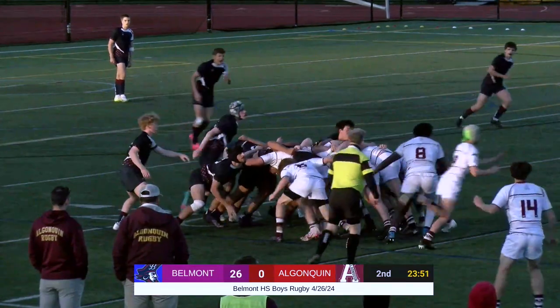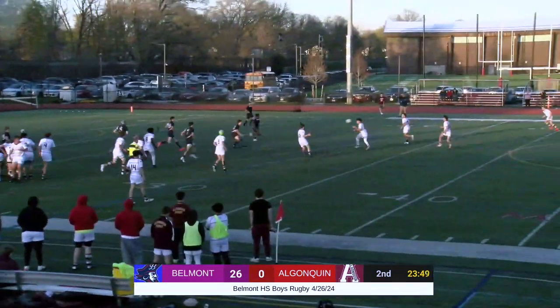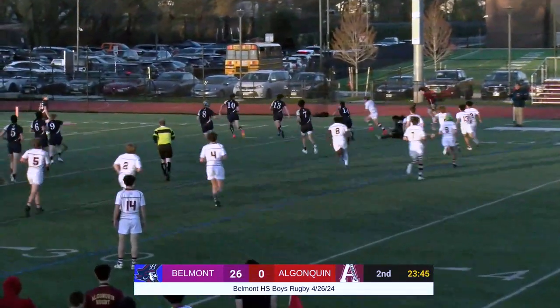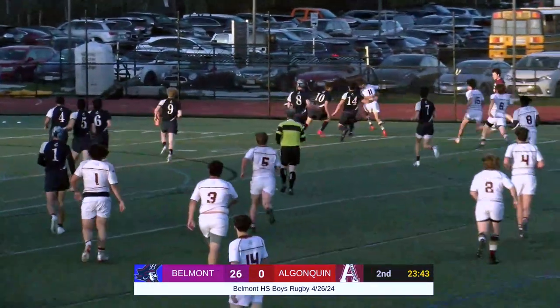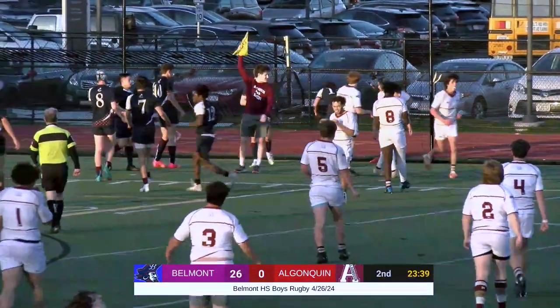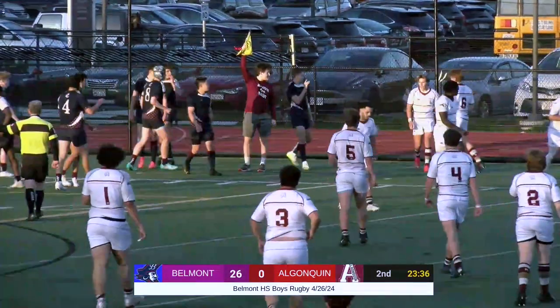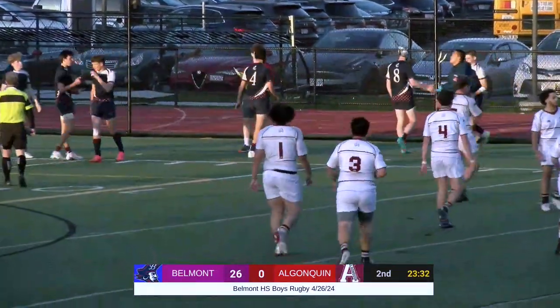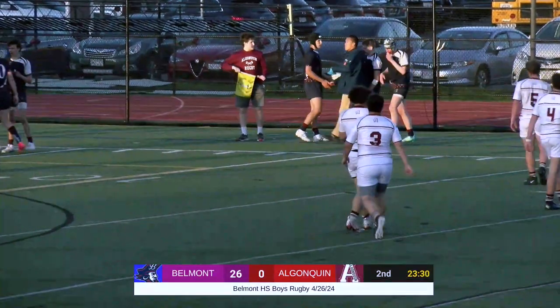Belmont scrum pushes back, but Algonquin manages to feed it. The 15, ooh. Nice pass out to the wing, who's taken into touch. Nice. So it'll be Belmont line out. That was some great edge defense by Belmont there.